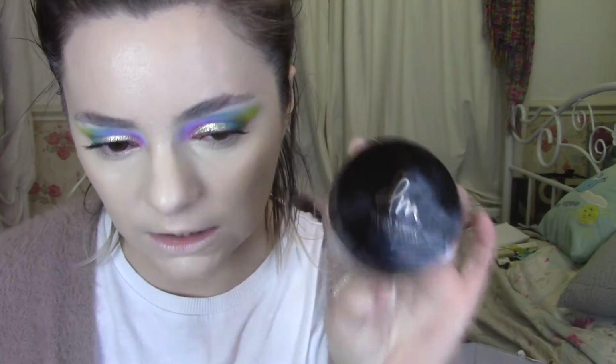One annoying thing about this Danessa Myricks powder is that the lid has this annoying thing in it so that you can't tap the powder in. That really annoys me when powders do that. So I'm going to have to tap it into another lid. I might just end up tapping it into the Missguided lid, because that one does have a proper lid.